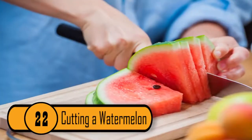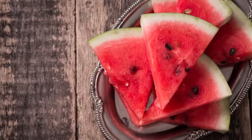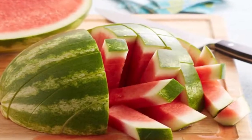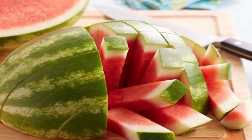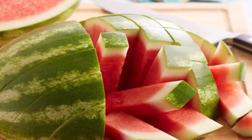Number 22. Cutting a watermelon. For decades, people have been cutting their watermelons into triangles. While you can eat your watermelon that way, it's not the best way to do it. If you cut your watermelons into long slices rather than triangles, you can eat the watermelon easier without getting it all over your face.